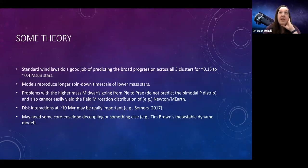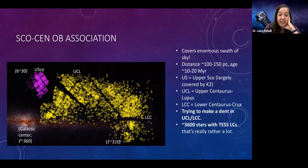I'm going to skip this particular slide, just because we don't have a ton of time left. The newest data that I've been working on is from TESS. Because, like I mentioned, TESS covers a huge fraction of the sky, you can catch some of these nearby associations much more easily. So this is a huge map. It's like 80 degrees corner to corner. There's Upper SCO here. The gaps there are the K2 gaps.